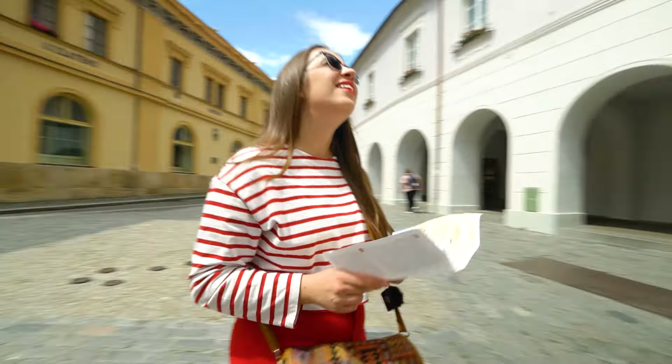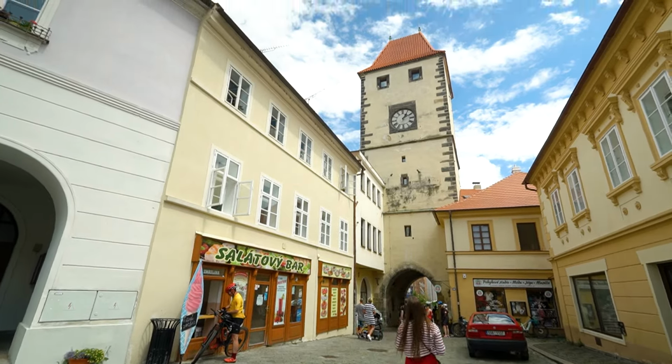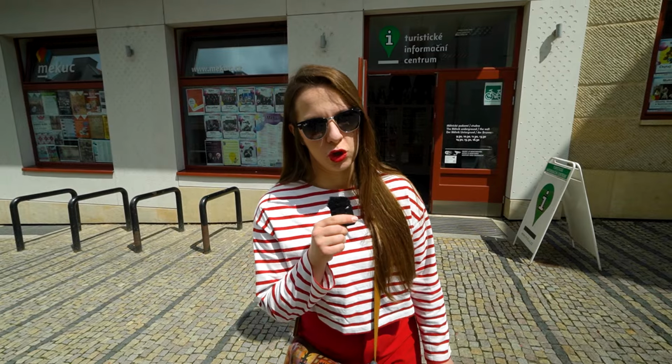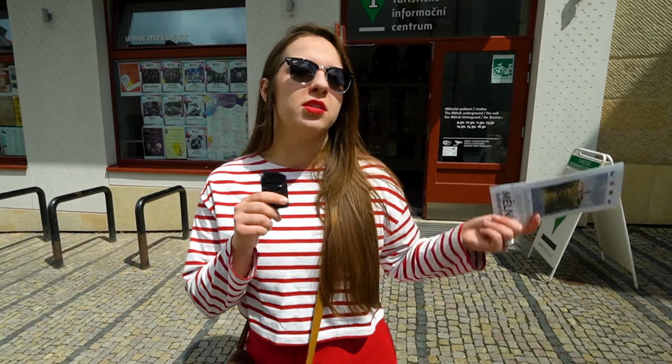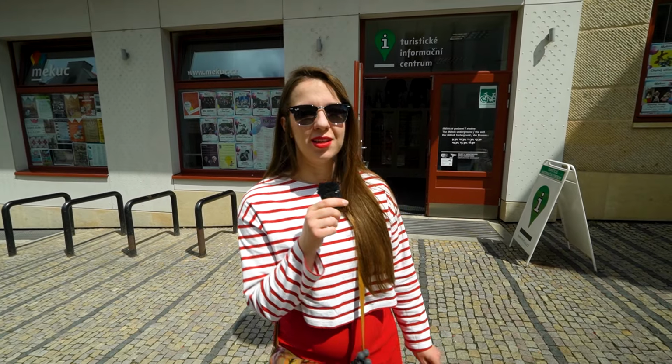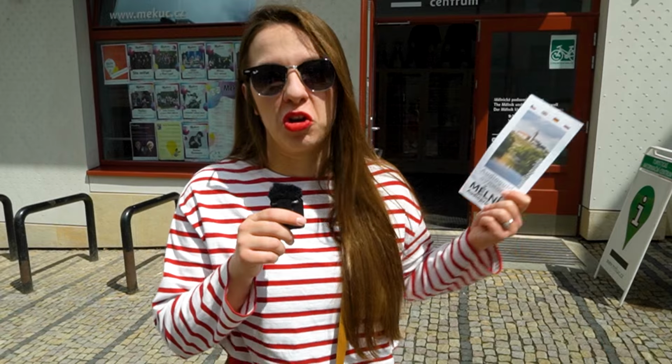We can get an audio guide that will help us to get through the city, so we will go and do that first. So they ran out of audio guides. That's our luck, guys. We wanted to film in a small, quiet town, but it is the weekend of the food festival and everything is super busy. But doesn't matter. We have a map, we are guides, we are gonna figure it out.